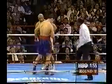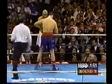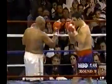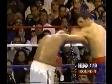George going more and more to the uppercut now in the latter part of round 8 and the beginning of round 9. He certainly isn't behaving like a sparring partner, Roy. No, he isn't. He's behaving like someone who knows what they're doing. Someone who's been here, done this.